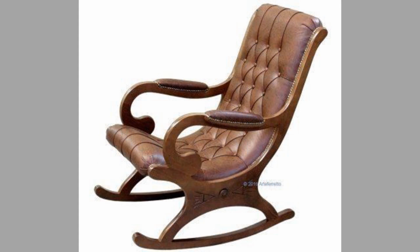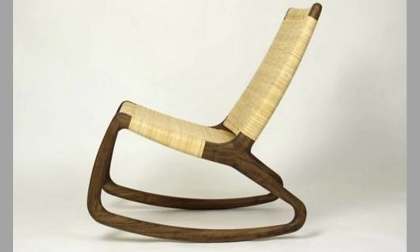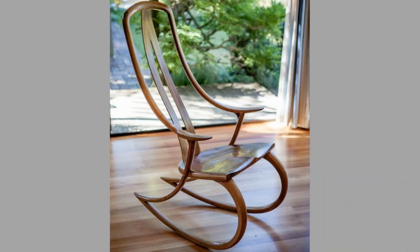Improved posture is another benefit you can get from a rocking chair. Sitting in a rocking chair can encourage proper posture as it naturally supports the spine's natural curves. The rocking motion also engages core muscles, promoting a more active sitting position compared to traditional chairs.